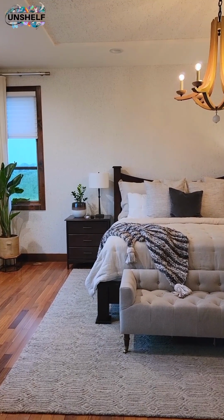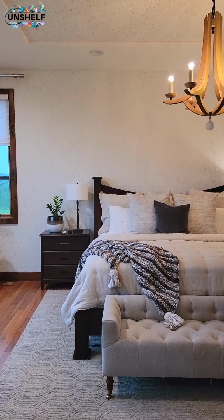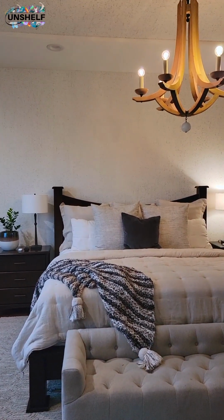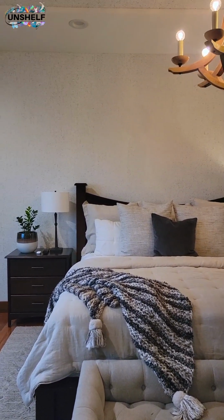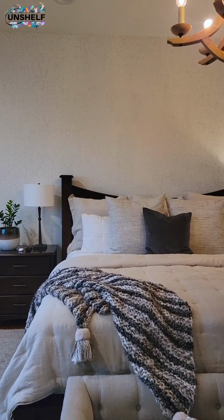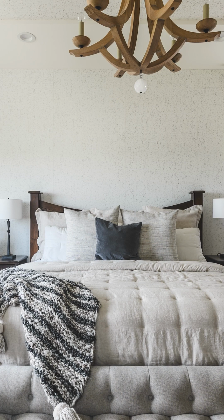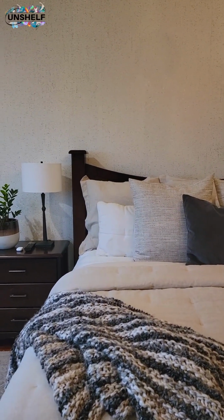The primary bedroom is such an important room in your home. It is a place that you come to be healed and hugged. And in this space, my client already had a stunning chandelier, a wooden chandelier. And so we fed off of that by bringing in more warm tones. We brought in this linen duvet cover and comforter, as well as custom pillows that pull in blues and grays.